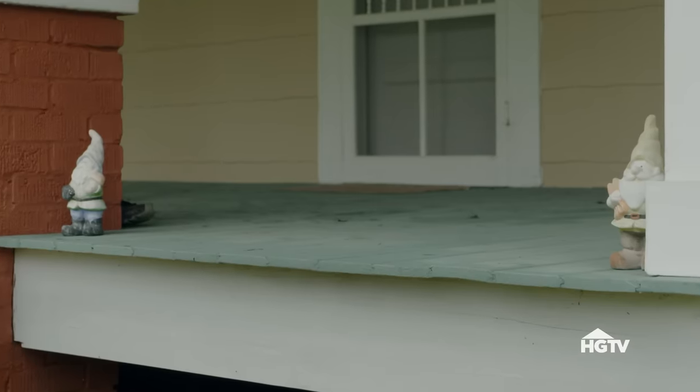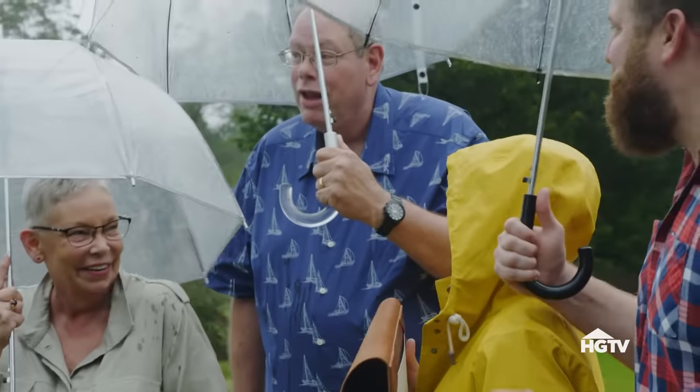And it comes with 2 gnomes. Wow, gnome way. Oh, yeah. Yes! Oh, yeah. Those are yours.